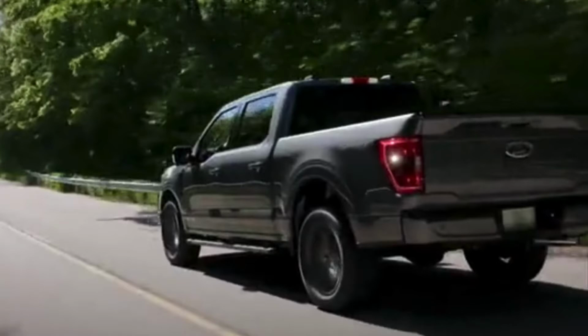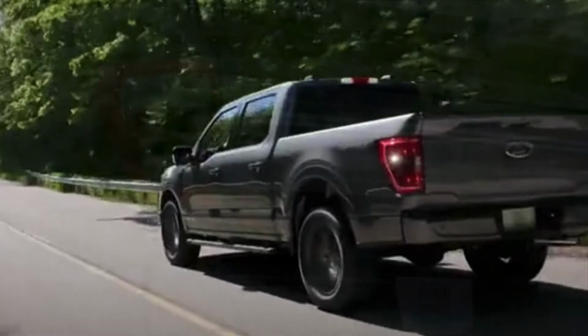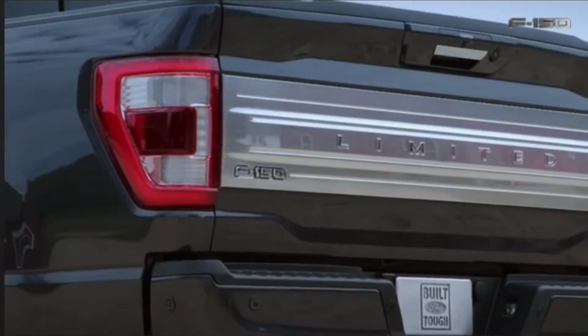They've released a new engine. There's going to be 6 available engines. They've released a new one called the Power Boost. It's a hybrid. They're boasting 700 miles or better to a tank of gas. They're saying it's going to have the best in-class horsepower and torque.